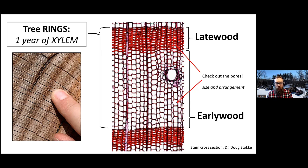So a lot of times if you look at wood like this red oak cross section on the left, you see those early wood pores, which are very large, and then the late wood pores, which are very small. And that's just for a select group of species. It's all arranged very differently, and we'll get into that in a second. So every year we get a new ring of xylem, which is wood.